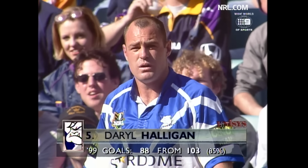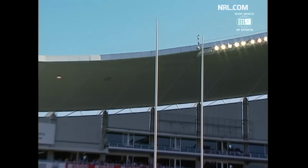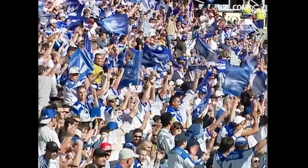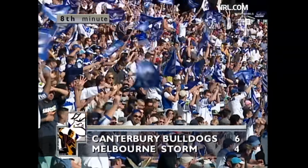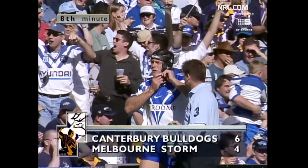No doubt about it. This is for 13 out of his last 13. Here he comes. Away it goes. He's got it. He's got it. It's okay. Halligan, another 2 points. The Blue and White Army, they're here. 6-4. 8 minutes gone. Nine's coverage of the semis.